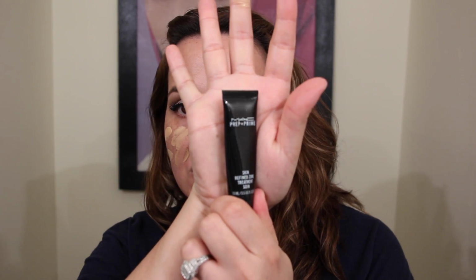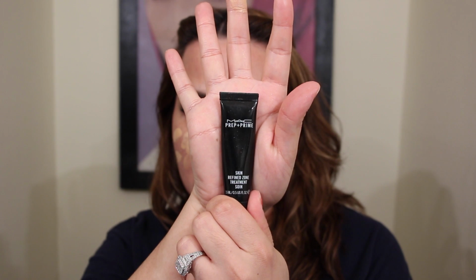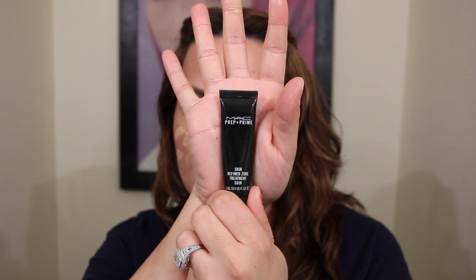The one thing you want to do with this foundation is use a primer, because if not, it will emphasize your pores. And the one that I really love, if you have big pores on your face like me, is the MAC Prep and Prime Skin Refined Zone Treatment. I love this on myself. I love using this on clients. It is just that good.